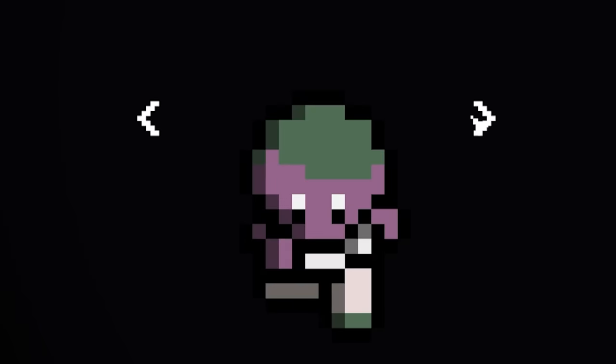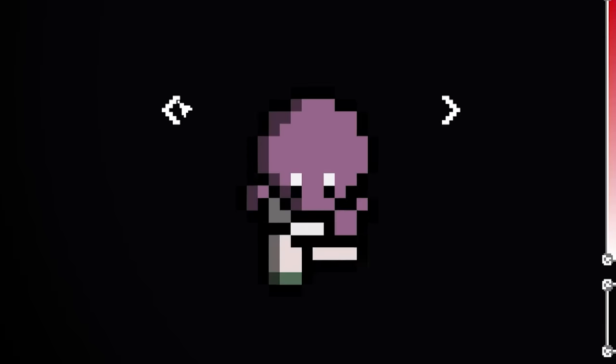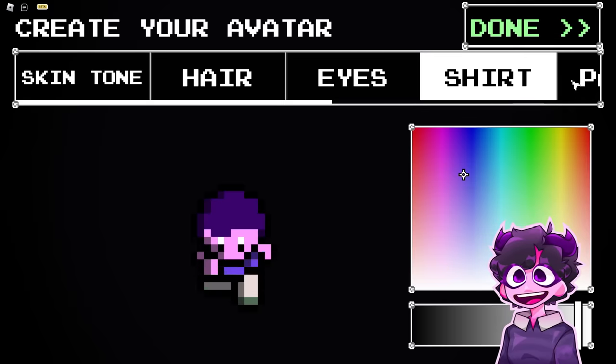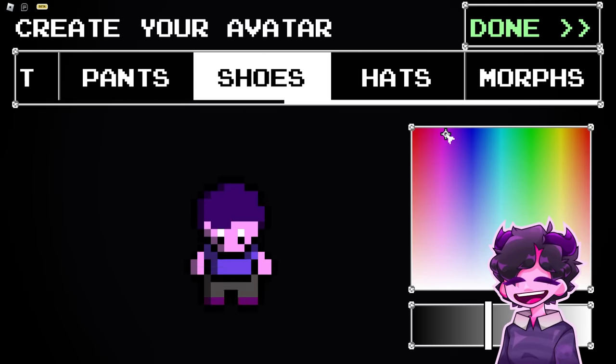Hair. Okay. I'm not gonna go bald. I don't care what the comments say. I'm not going bald. Shirts. A different tone of purple. Pants. We gotta go gray. My shoes are like pink.